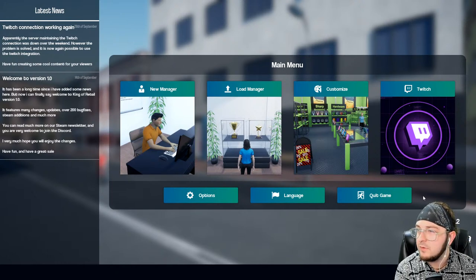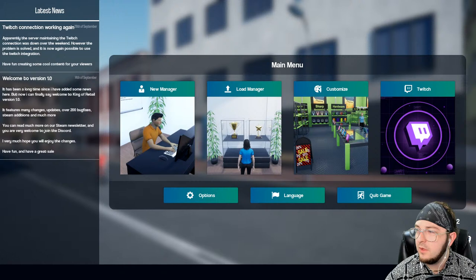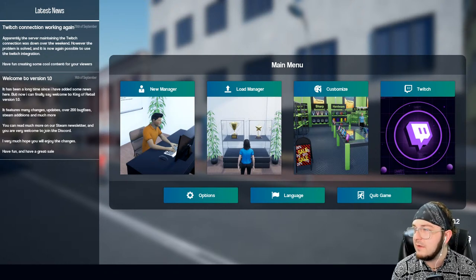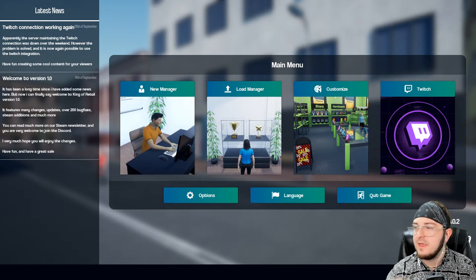Friday, September 30th, version 1.0.0.2 is out. It says: dear retailers, two weeks have gone by after release, and unfortunately some pesky bugs managed to slip into the latest version, so my time has been spent tracking them down and fixing them. A hotfix was uploaded the day after release to address two major issues. However, that was not announced here. So here are the things that have been fixed.